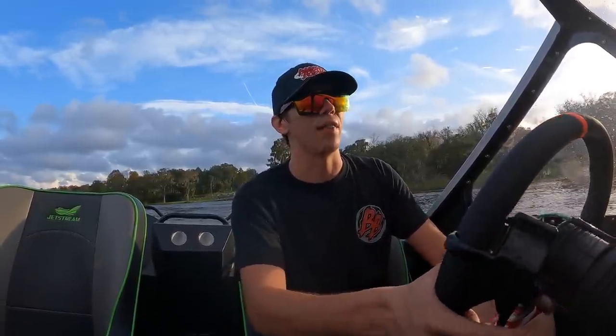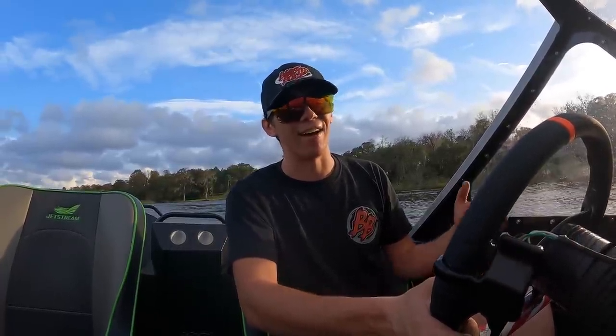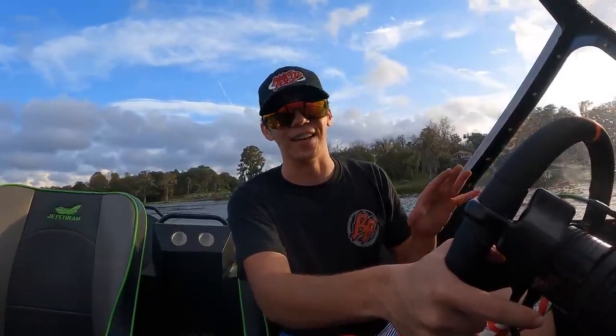So I'm really happy with how the jet boat has come out so far. I can only imagine what this thing would do with a built engine in it in like E85. It would be absolutely ridiculous, but where it's at right now, this thing is a blast.